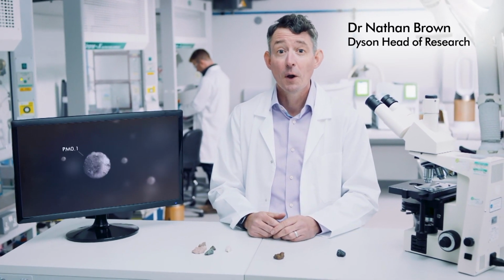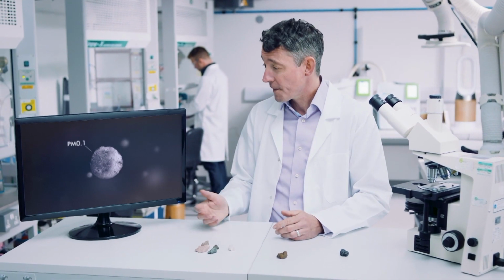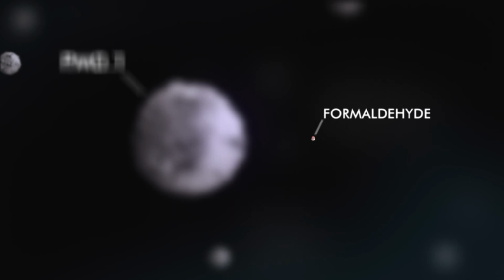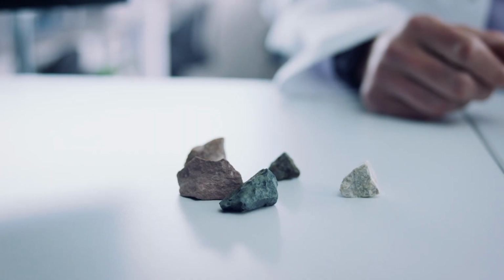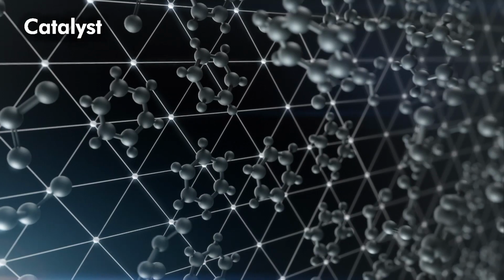Removing pollutant particles as small as PM0.1 from the air inside your home has its challenges, but that's nothing compared to removing formaldehyde, which is 500 times smaller and can pollute continuously. Until now, scientists have used a variety of catalysts, like the ones found inside these minerals, to remove formaldehyde.